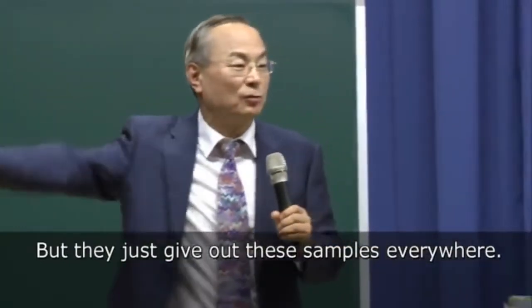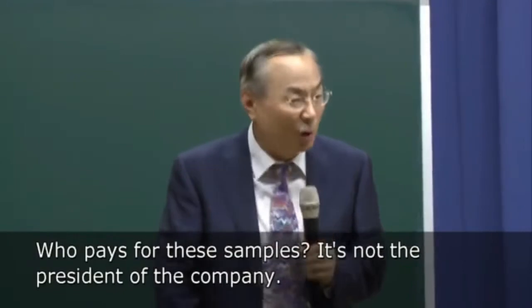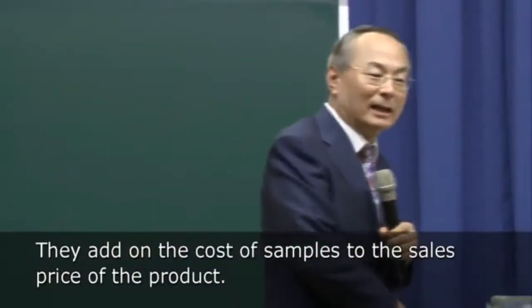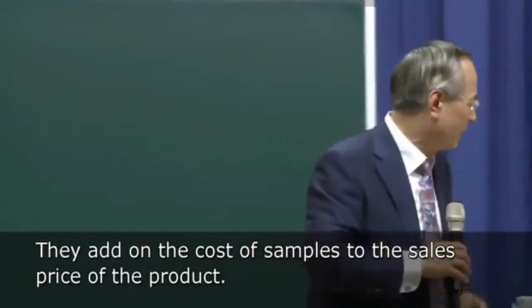But they just give out these samples everywhere. Who pays for these samples? It's not the president of the company. They add on the cost of samples to the sales price of the product.